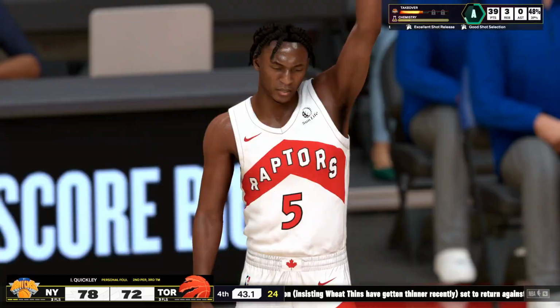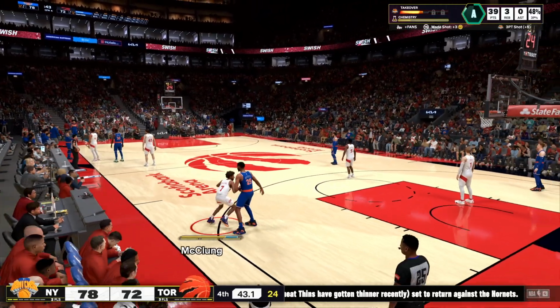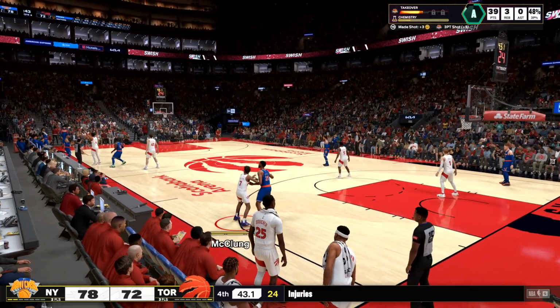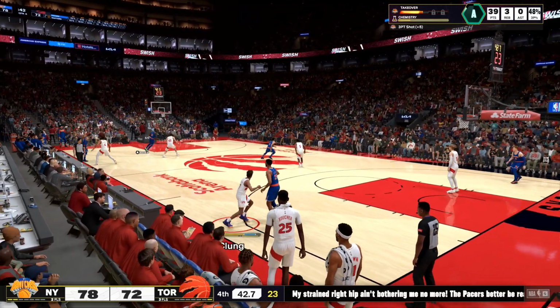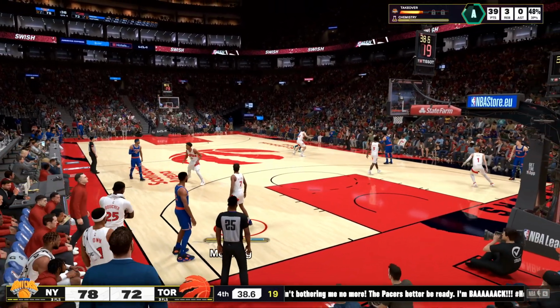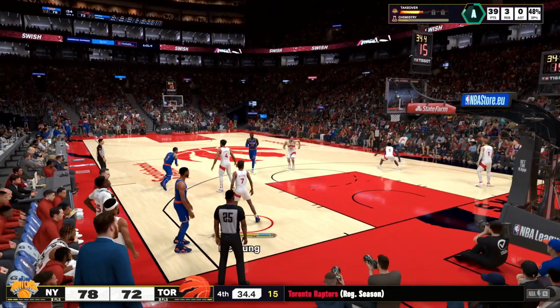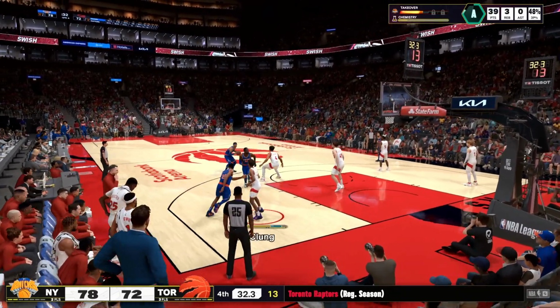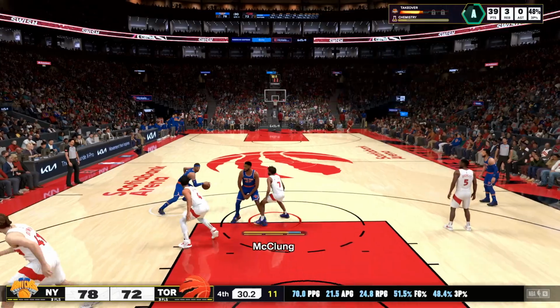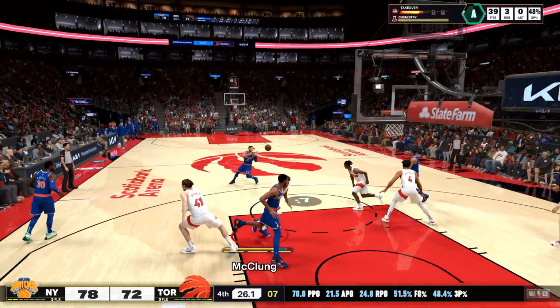And that's an intentional foul. That's his second personal foul. 13 fouls. 43 seconds left in the fourth quarter. Randall passes to Brunson. Now here's Hart. They double him with MP. Hart kicks to Brunson.